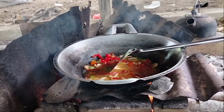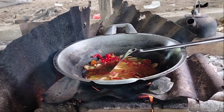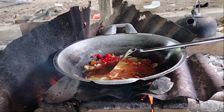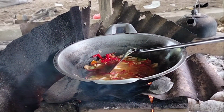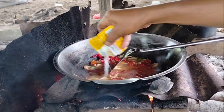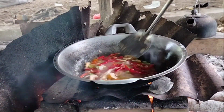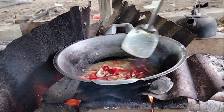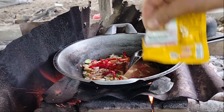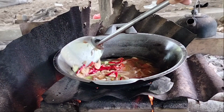Then there is salt and another ingredient inside from this sachet.